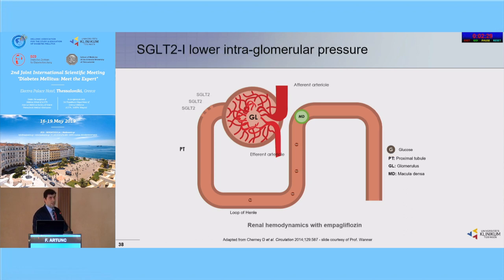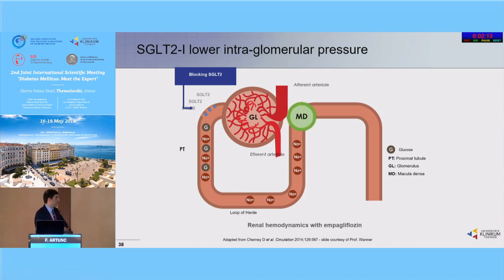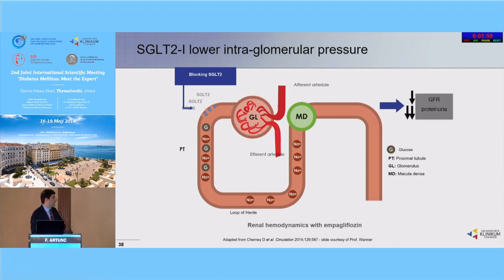If we give an SGLT2 inhibitor, then we block the reabsorption, and more sodium can reach the distal tubule, activating the macula densa reflex, the tubuloglomerular feedback reflex. This leads to a vasoconstriction of the afferent arteriole and a reduction of blood pressure in the glomerulus, the intraglomerular pressure. That's why we have a reduction in albuminuria and also maybe a little reduction in the GFR. But the effects on proteinuria and albuminuria are much more pronounced. And this principle seems to be nephroprotective.